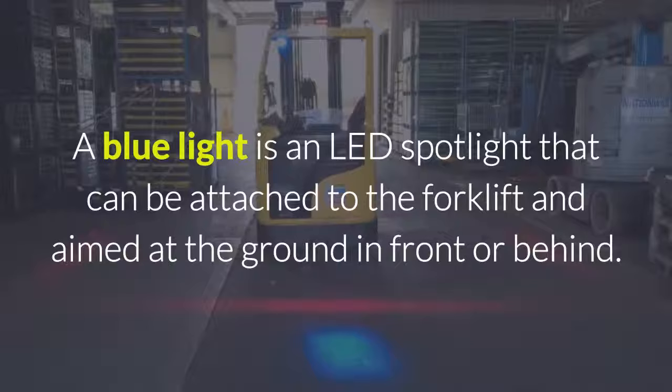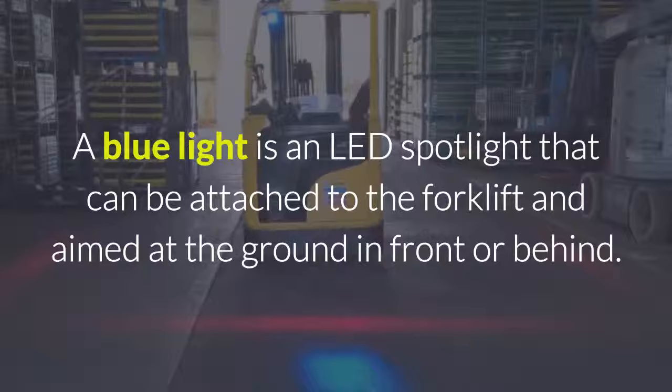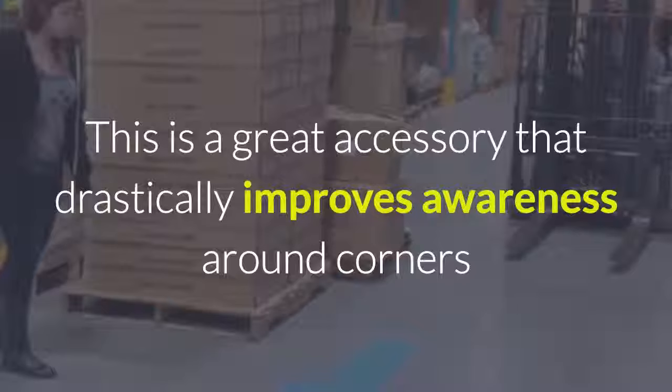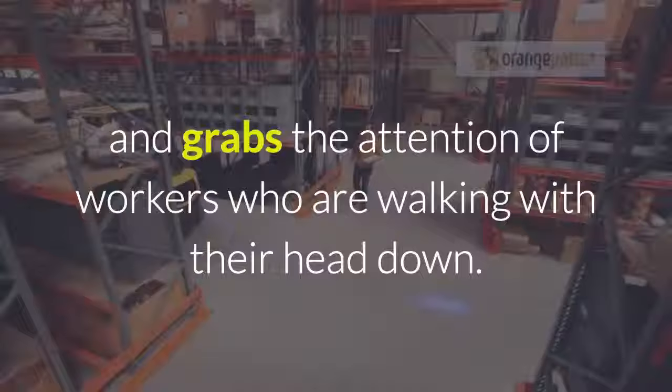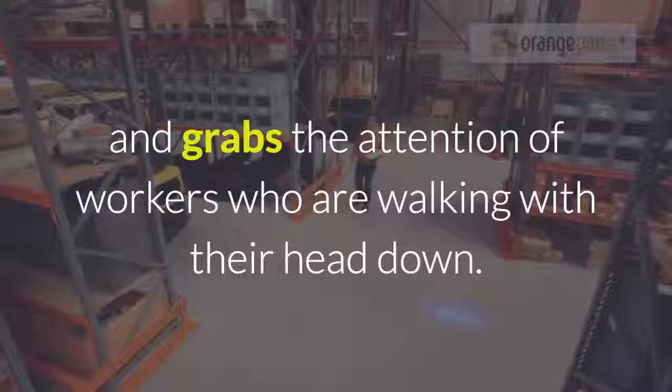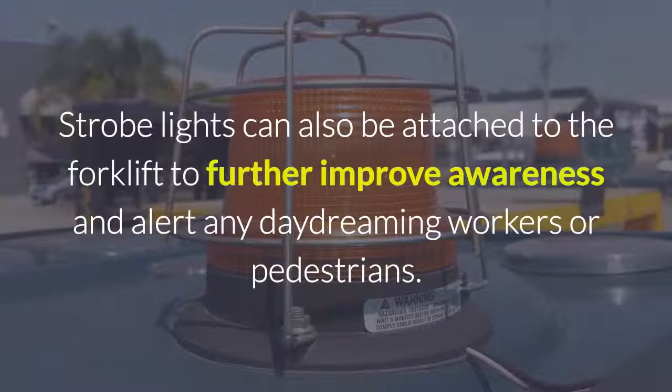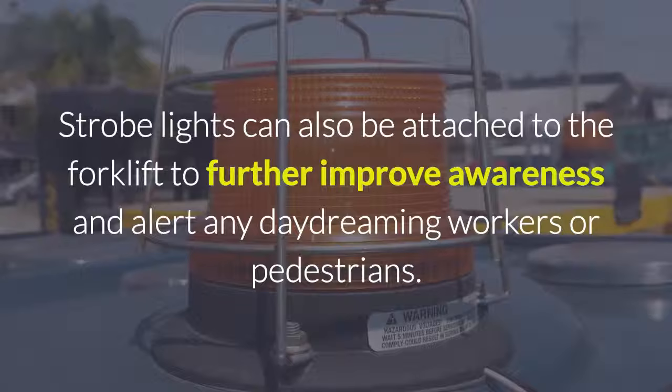A blue light is an LED spotlight that can be attached to the forklift and aimed at the ground in front or behind. This is a great accessory that drastically improves awareness around corners and grabs the attention of workers who are walking with their head down. Strobe lights can also be attached to the forklift to further improve awareness and alert any daydreaming workers or pedestrians.